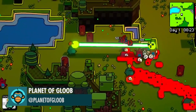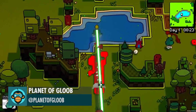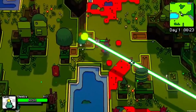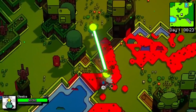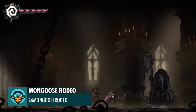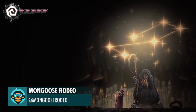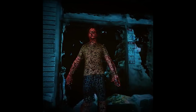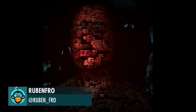Laser by Planet of Gloob. Try as you might, no man's destiny can escape the stairs by Mongoose Rodeo. Every atom of this point cloud is vibrating and dancing to a mysterious heavenly music by Ruben Fro.